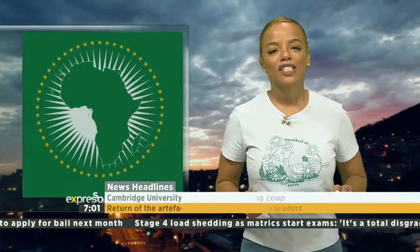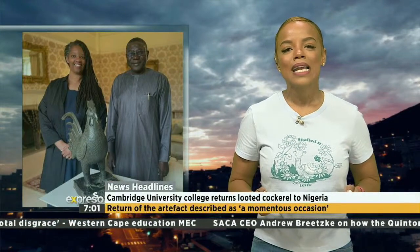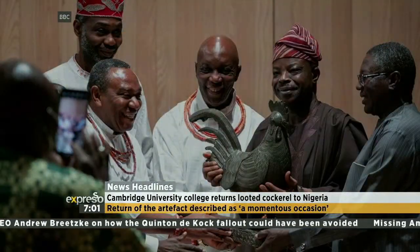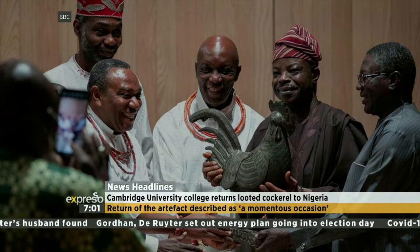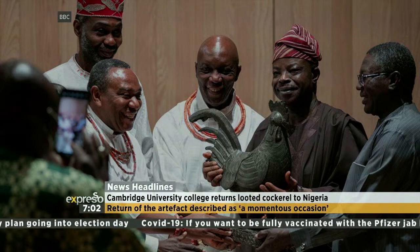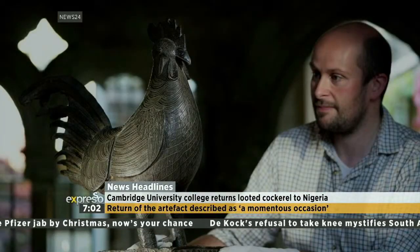And then residents of Nigeria's Benin City are eagerly awaiting the return of a priceless artifact, a statue of a bronze cockerel known as the Okukur. It was looted by British colonial forces in 1897 and donated to Cambridge University's Jesus College in 1905 by the father of a student. The master of the college yesterday described the return of the looted bronze cockerel to representatives of Nigeria as a momentous occasion. A decision for it to be returned was made in 2019.